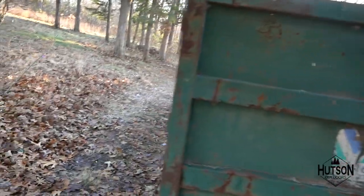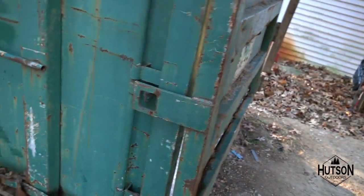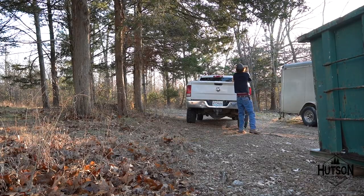So we're going to get it all in this dumpster here. I think this will open. I think this door opens right here somehow. I think we can get it open, and then we can just walk the stuff right in.